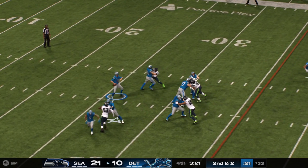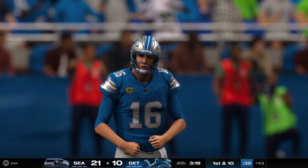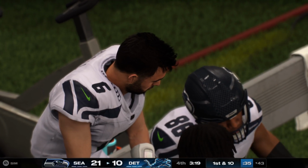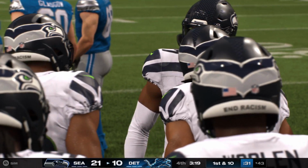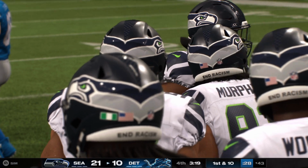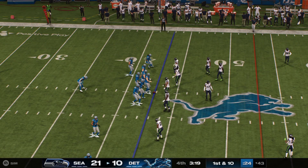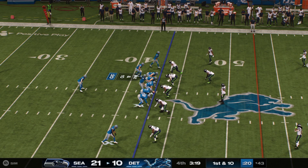A shotgun snap for Goff. Able to hook up with Williams here on the out route. And he'll be out of bounds after getting this one across the 40. Goff and Williams hooking up there for a Lions 1st. This possession means so much for them. They've got to focus on this drive and find a way to make this a 1-possession game. Yes. Got to get a score. Yeah, so good with a field goal. Don't necessarily need a touchdown.